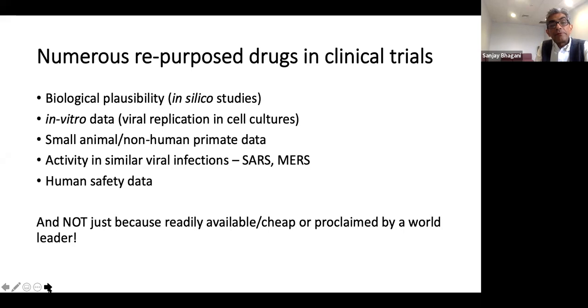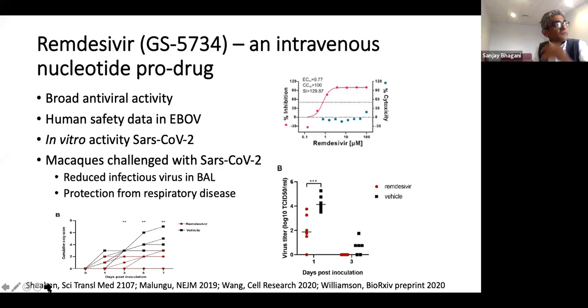And then before we put stuff into clinical trials, it is important to have human safety data. And I put that line at the bottom of that slide that just because something is readily available and it is cheap, or it's been proclaimed by a world leader, does not make it an ideal candidate to be put into large clinical trials. So the first agent I wanted to explore was remdesivir, and wanted to see if remdesivir met any of these criteria before being introduced into clinical trials.